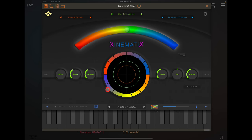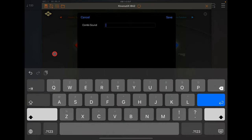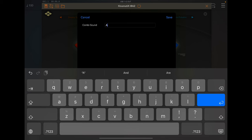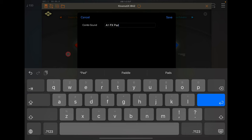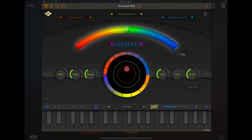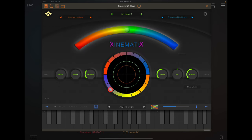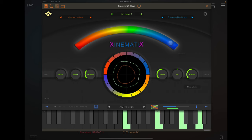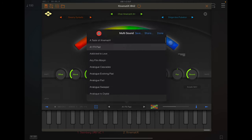I'm going to save that multi. I'm going to tap on this here and just hit save. And I'll call this, so we can see it near the top, A1 Effects Pad, just for fun, and hit save here, and now it changes the name to the multi, and we can go in and there it is at the top. So if I choose this multi now, and I go back to the multi I've just made, which is the A1 Effects Pad.